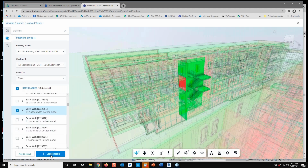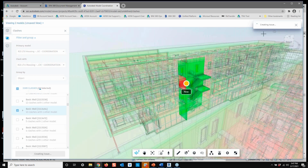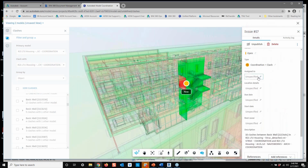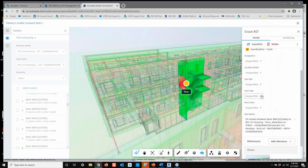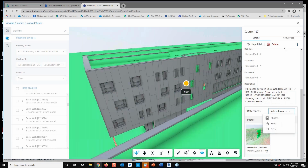The other thing I want to show you is that we can create an issue from here as well. If I click create issue, and let's say this is a clash that I want somebody to address, I create my pin, and eventually, as you see, it's creating an issue. It'll come up with the same dialog window that we saw previously, where I can give it a name, assign it to somebody specifically, and give it a due date or a start date. They'll get that email and it will be populated. I can edit the description, add photos, add references, so I can attach other files and RFIs. There's a lot of information that we can tie to this.